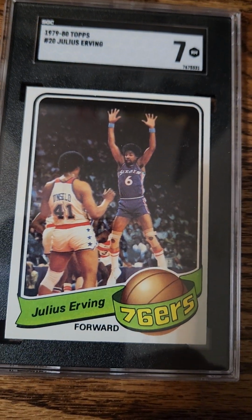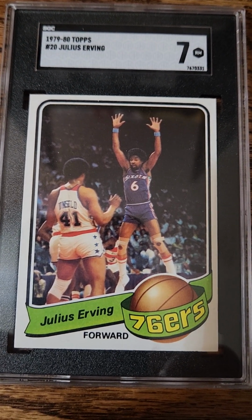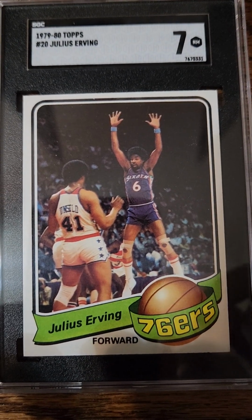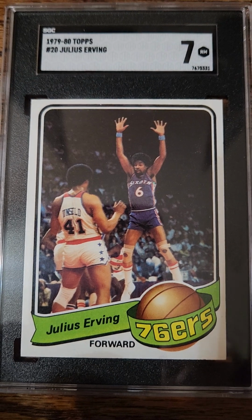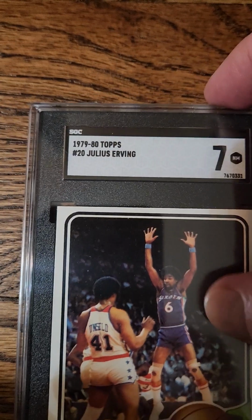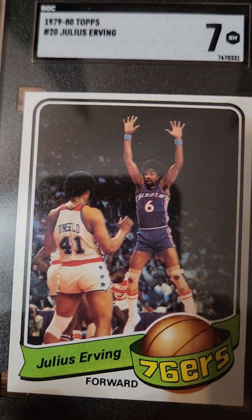First one, another vintage, Dr. J, Julius Erving, 1979-80 Topps in an SGC 7. So certainly a nice grade for a card like that. I knew that one as well. Super clean, so I figured why not get that thing in a holder. Seven was probably about what I put that thing at just kind of glancing over it. I know centering is a little bit off top to bottom, and I'm not sure left to right, but certainly a cool card to have in a holder like that. That's a great photo too. So that is the first one of the last basketball ones here.